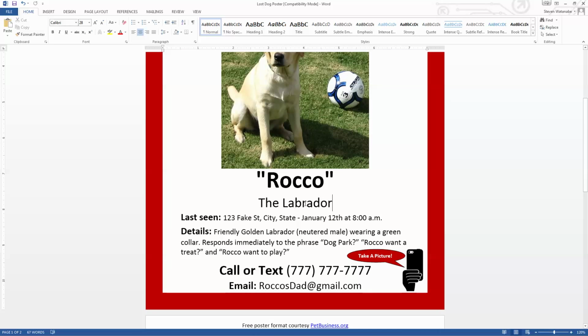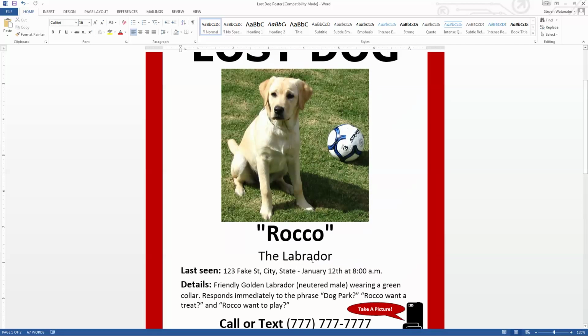Next thing we have is the Labrador. Okay, you can put the Yorkie, the Dachshund, whatever kind of dog yours is, go ahead and put it there. Most people, and I'm generalizing here, have a very popular type of breed.